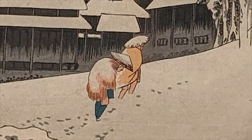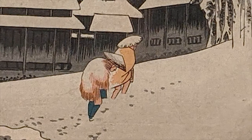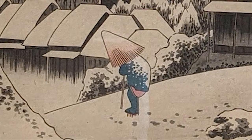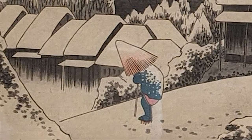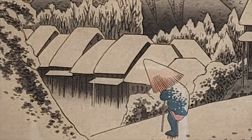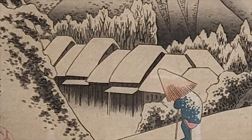This scene of profound silence on a winter night is considered by many to be one of Hiroshige's finest designs. Yet it was apparently created entirely from Hiroshige's imagination, as the artist is known to have traveled to this town during the summer, so could not have seen Kambara covered in snow.